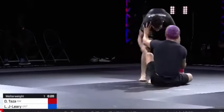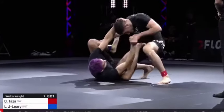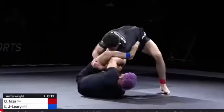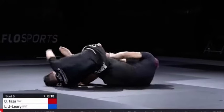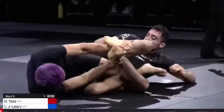Jones-Leary trains out of Unity Jiu-Jitsu in New York under the supervision of Murillo Santana, training with a team extremely well known not only for their competition success. They took no less than 4 gold medals at the IBJJF World No-Gi Championships recently.